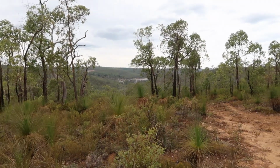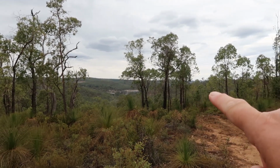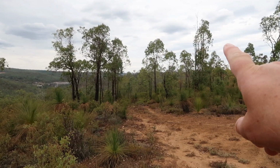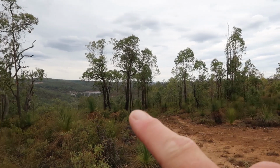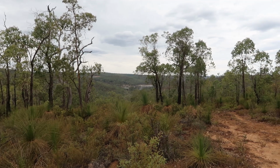South Ledge tonight, which isn't too far away from here. South Ledge is actually on this hill bit over here, but yeah, so you can see the weir there. Oh, zoom in.